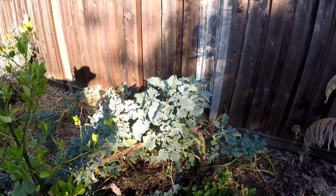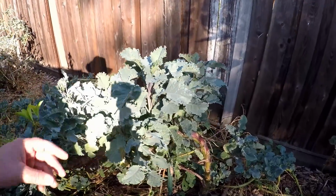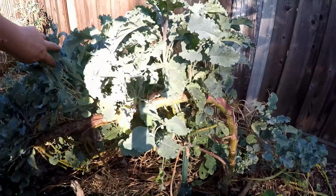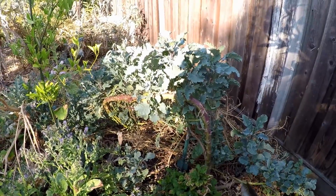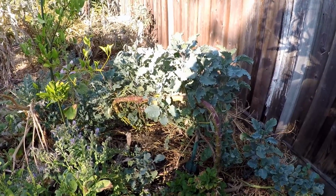But after your plant flushes out with flowers and then creates seed pods, you can cut that away, and this is what starts to happen. You can see all along the stem here, all these new plants starting to shoot up. So once you get to this stage, you can just leave it be and it'll start to flush out and create nice, large, edible leaves once again.